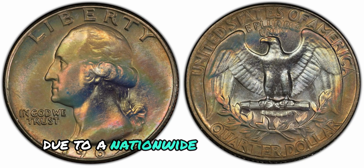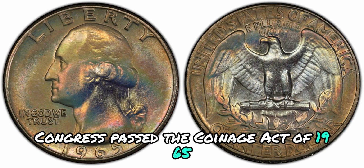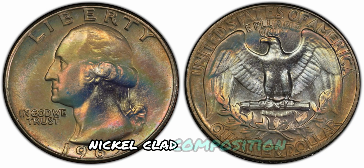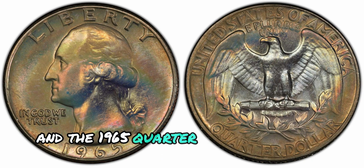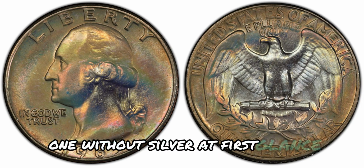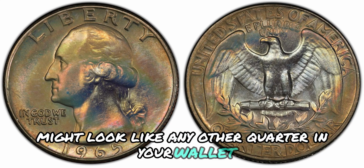Due to a nationwide silver shortage, Congress passed the Coinage Act of 1965, which officially removed silver from the quarter and replaced it with a copper-nickel-clad composition. This decision reshaped the entire face of American coins, and the 1965 quarter became the first of a new era, one without silver. At first glance, the 1965 quarter might look like any other quarter in your wallet.